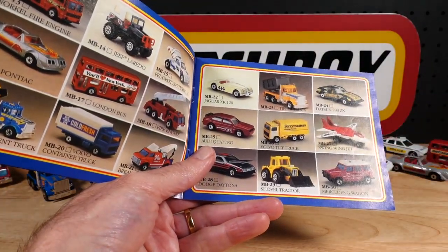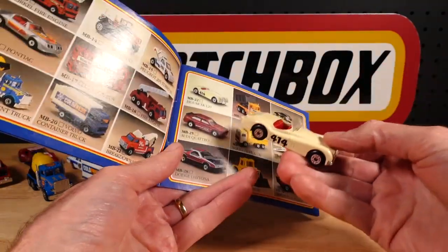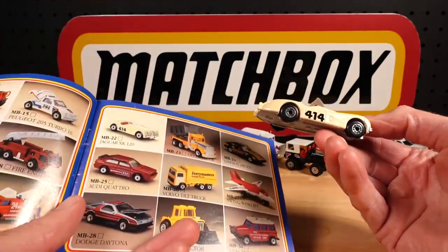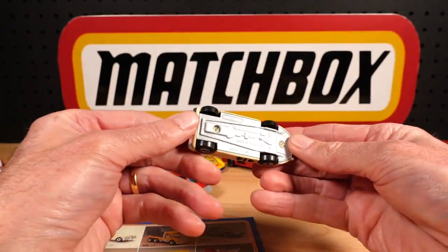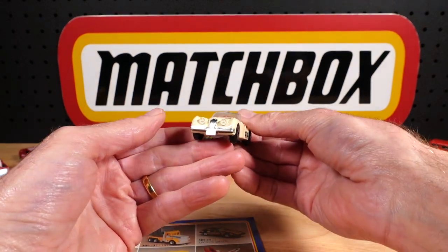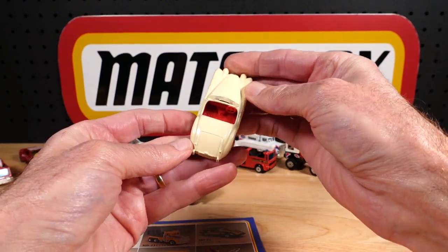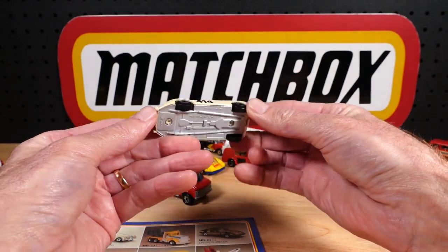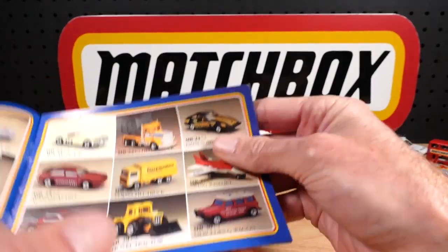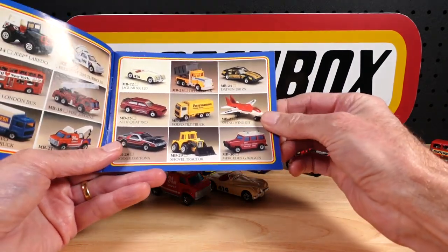22 is the Jaguar XK120. Where are you? Step forward. Yes. I was going to say I have the wrong colour interior, but I don't. I do on one of these. We'll get to it. Yeah, number 22. 414 on the side. Metal base made in Thailand. It's like they're doing a shop around in the 80s. Who is going to make our cars for us? Beautiful. There's a lot of premier variants of this, isn't there, with the rubber tires and the slightly more detailed interiors.